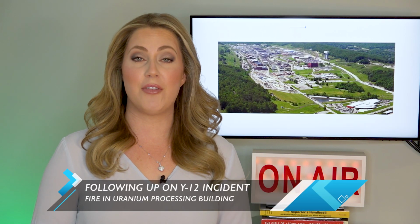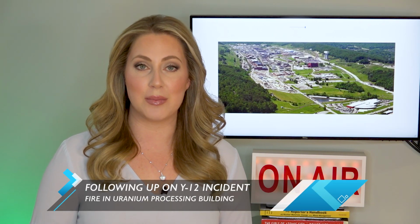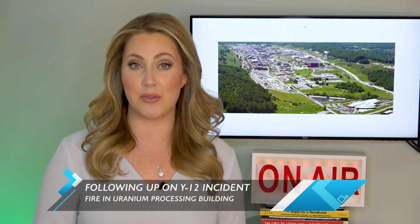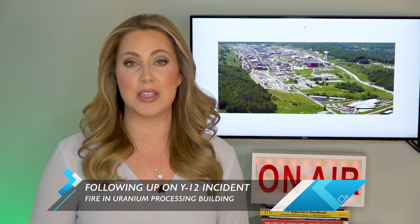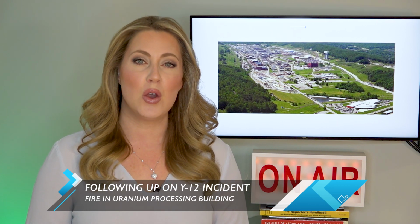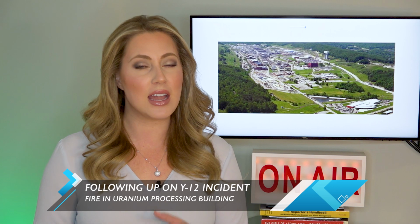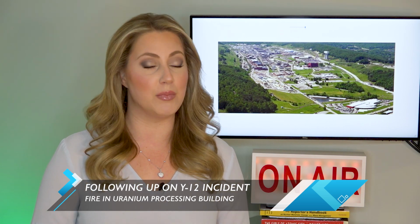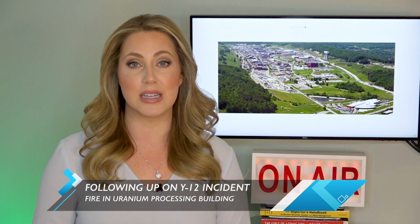We're learning more about that fire at Y-12 National Security Complex last month. Building 9212 is where it happened. It was built in the 1940s, and that's where uranium is processed. No one was hurt in that February 22nd incident. We wanted to understand, though, when something like this happens, what goes on inside Y-12 to keep both employees and the public safe.